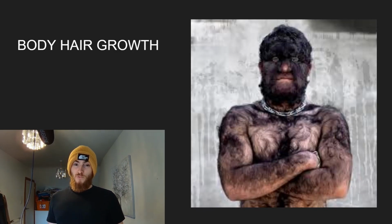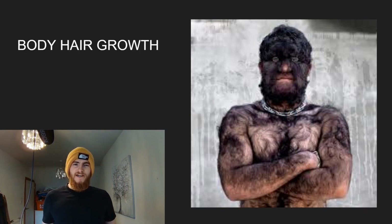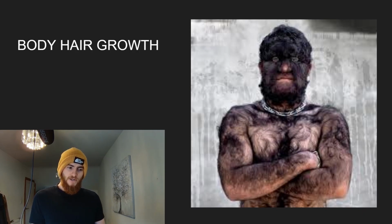Step number 2 is watch out for body hair growth that is not localized to where you're putting the Minoxidil. For me, I was putting Minoxidil on my beard, right? But I started noticing after a few months that I was getting body hair on my chest, my eyebrows were coming in thicker, my head hair was coming in thicker. This should have been a sign that the Minoxidil was becoming systemic and that I should slow down. But I didn't listen, like I said, I didn't respect the chemical and the damage it could cause.